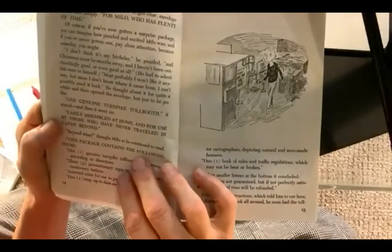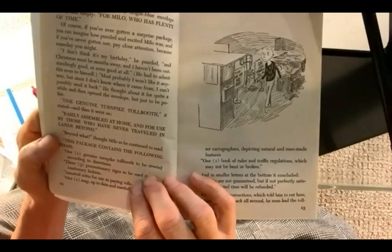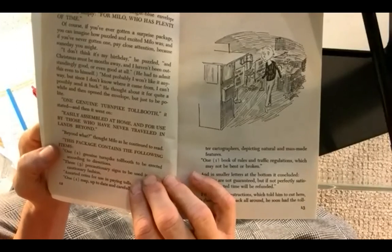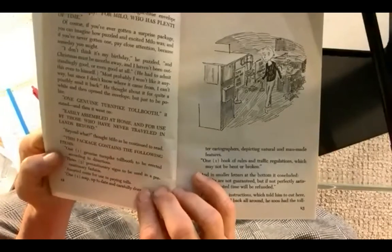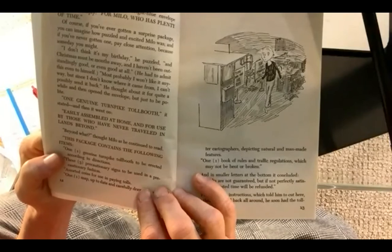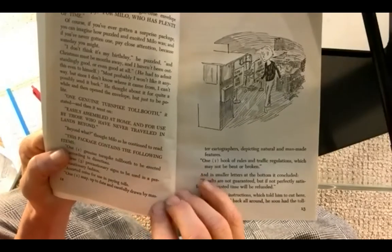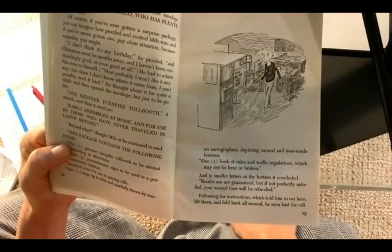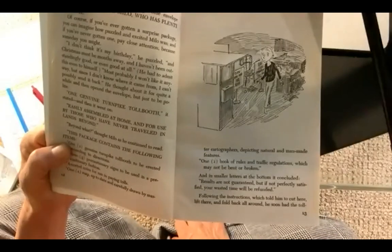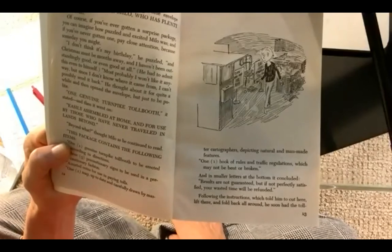It went on: "Easily assembled at home and for use by those who have never traveled in the lands beyond." Beyond what, thought Milo as he continued to read. "This package contains the following items. One genuine turnpike booth to be erected according to directions. Three precautionary signs to be used in a precautionary fashion. Assorted coins for use in paying tolls. One map, up to date and carefully drawn by master cartographers, depicting natural and man-made features. One book of rules and traffic regulations which may not be bent or broken." And in smaller letters at the bottom it concluded, "Results are not guaranteed, but if not perfectly satisfied, your wasted time will be refunded."